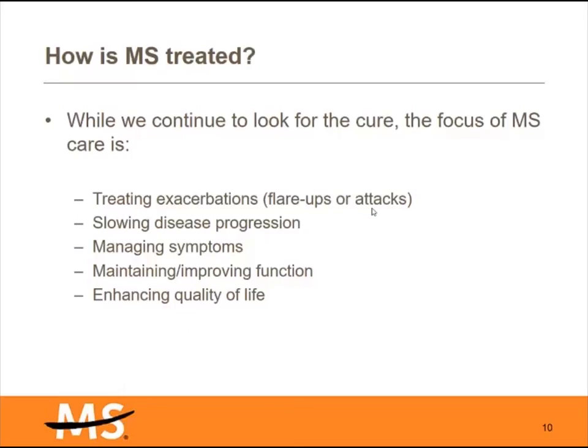Slowing the disease progression, I think it's important to realize that though there's no cure, there have been great advances in terms of treating the underlying disease. So there are currently 15 what are called disease-modifying therapies that are approved by the FDA, which have been shown to reduce the severity and the frequency of the disease activities or those flare-ups.